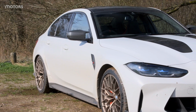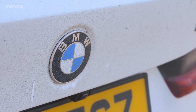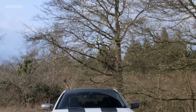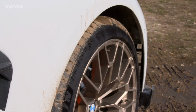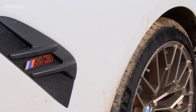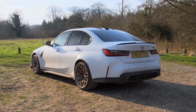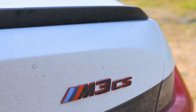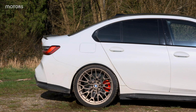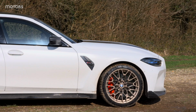With its wide blistered arches and its massive front grilles, the M3 CS is anything but subtle. Particularly here with its white exterior paint and contrast black stripes, it's a car that turns heads wherever it goes. But the fact that it's all based around a four-door saloon car layout means that it does have an element of normality to bring down some of the madness, though it really is quite a mad car with all of its lightweight carbon fibre elements and these very aggressive front lights.